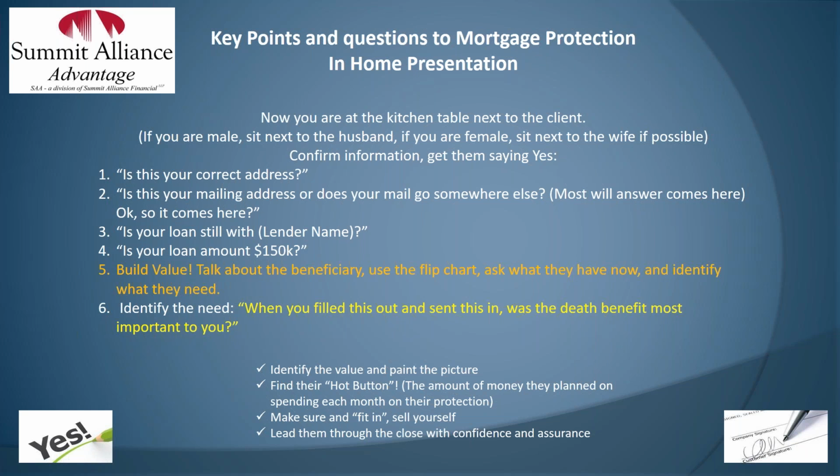So identify the need, identify the value, I paint the picture. Now I'm going to find their hot button. Their hot button is the amount of money they planned on spending each month on their protection. Whenever they filled that out and mailed it back, whenever I called them and set that appointment, whether it was in their head or whether they discussed it together, you know, if we can get this coverage for $80 a month, we'll do it. If we can get this coverage for less than $100 a month, we'll do it. So they had some price in their mind.